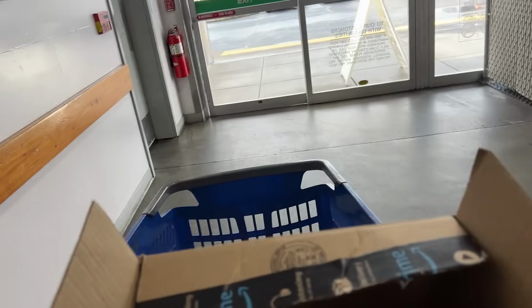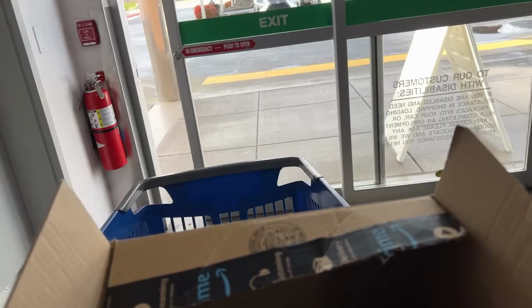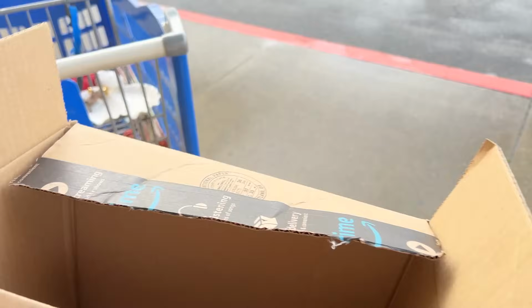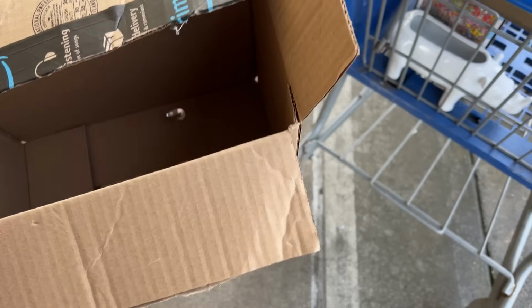Okay, we spent $11.51. And we got a lot of stuff. A lot of good stuff for $11. Even got this box, but it has broken glass in it, so maybe I should put that back.